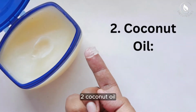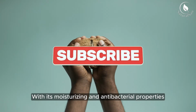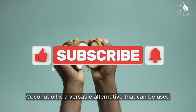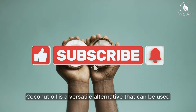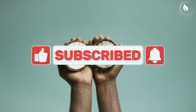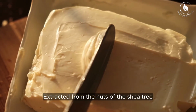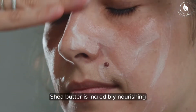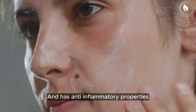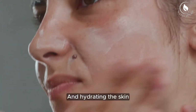2. Coconut oil. With its moisturizing and antibacterial properties, coconut oil is a versatile alternative that can be used for everything from dry skin to minor cuts and scrapes. 3. Shea butter. Extracted from the nuts of the shea tree, shea butter is incredibly nourishing and has anti-inflammatory properties, making it a fantastic option for soothing and hydrating the skin.